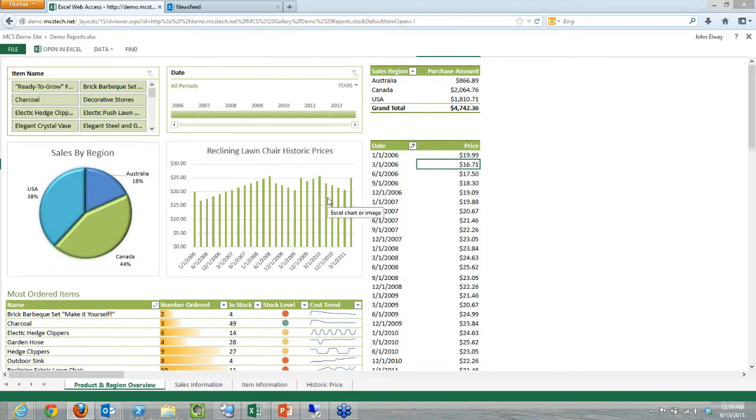Are there any browsers that are more limited than others, or will they all work? Obviously, this is Microsoft's product. So with that being said, Internet Explorer is 100% supported. The other ones, Chrome, Firefox, and Safari, are supported with some compatibility issues, some light limitations. All of these reports are fully interactive.